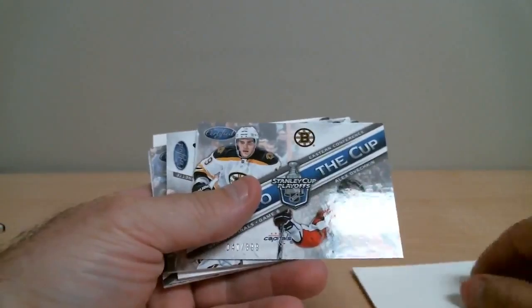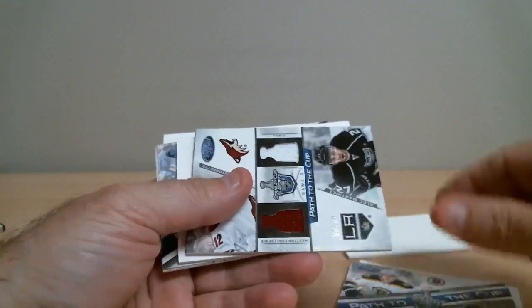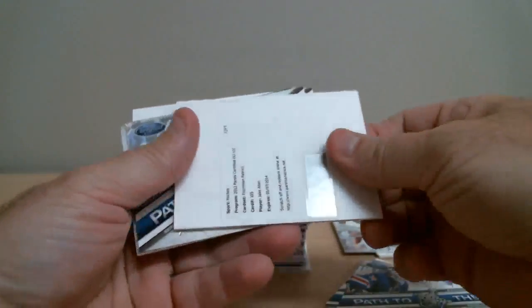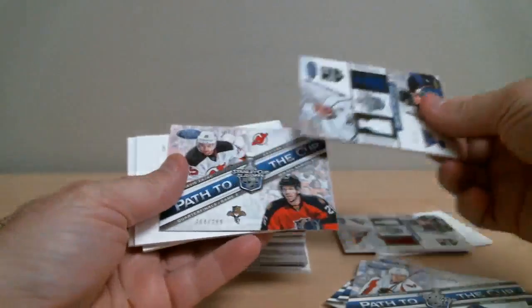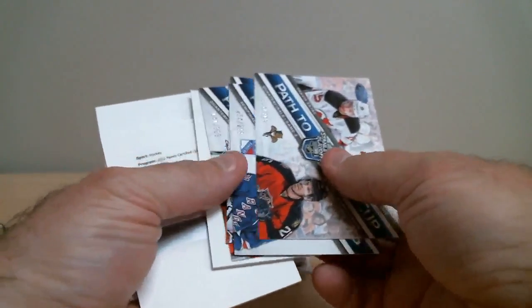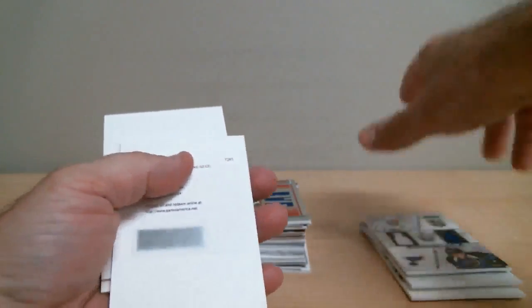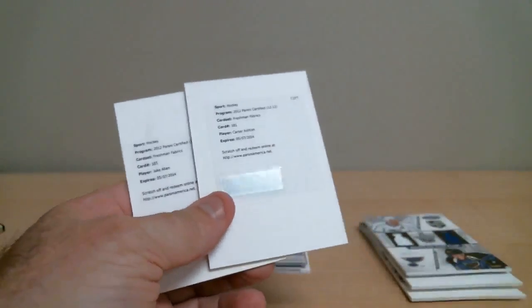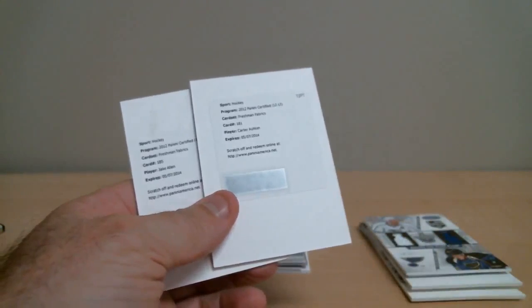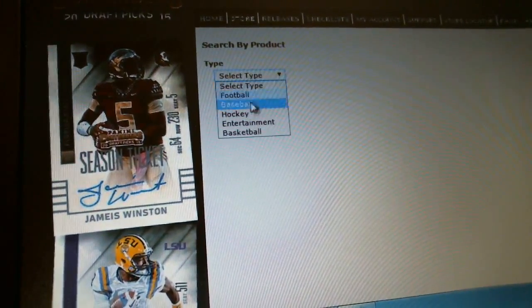So to be randomized, we have another pad here, a regular jersey card like this. So we have 3 Pat to the Cups, 4 Pat to the Cups, regular ones, and 2 jersey. Okay, put that together. Then we have 2 cards to bet. Double check on Panini America. So let's get you guys to the screen so we can all see it together. Okay, so let's get to hockey.